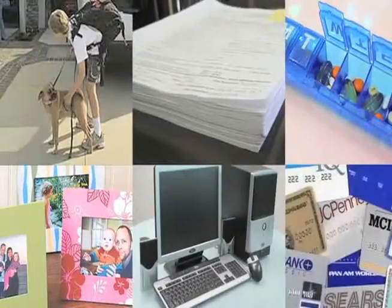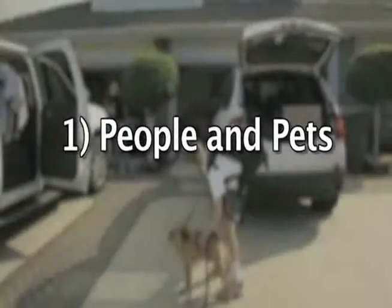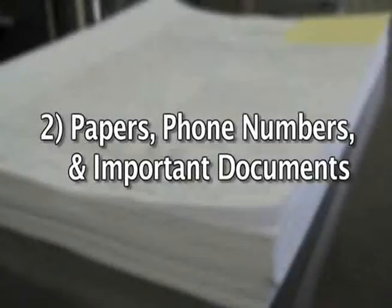Have the 6 P's ready in case you need to evacuate. People and pets. Is your family ready? Do you have an evacuation plan in place? Papers, phone numbers, and important documents. Make sure all your important papers are handy, ready to grab and go.